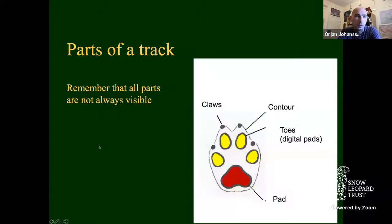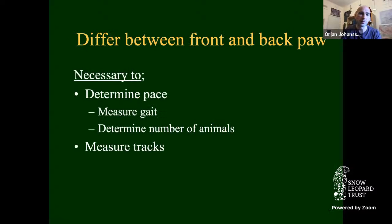So the parts of these tracks or pug marks are the contours, which is the outline of the track itself. Claws you may see depending on species. Toes are digital pads, and then this, yeah, it's a pad. It has different names depending on front and back leg, but let's just call it a pad. So these are the things to identify in the track.